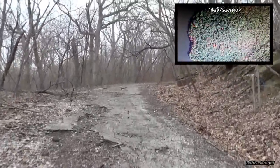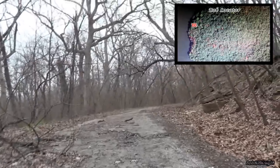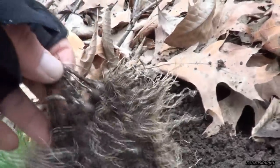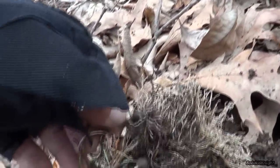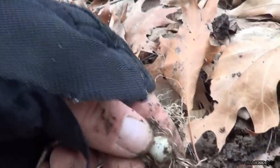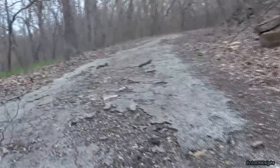Access road. And let me tell you right now, it's a steep one. I want to say it's a 70 grade. Going up pretty. Yeah, what do we got here? That is wild onions. They're obviously not in bloom yet. Look at that. Yep. Wild onions. These make a really good soup mix.